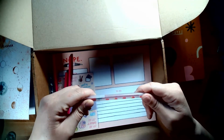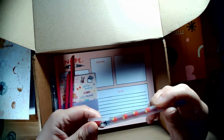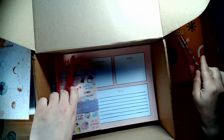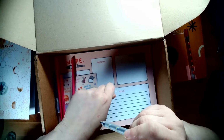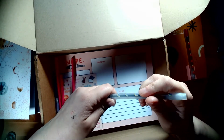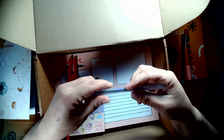Ooh, this one's strawberry. Not strawberry flavoured though. That's good. Red pen. Cool. I do like me some stationery. I do like me some pen. Hey! Rainbow black pen. Yes, I do always do that whenever I try out a pen.